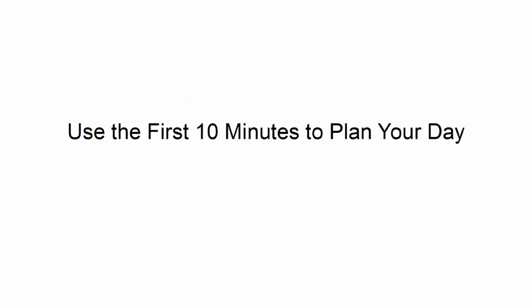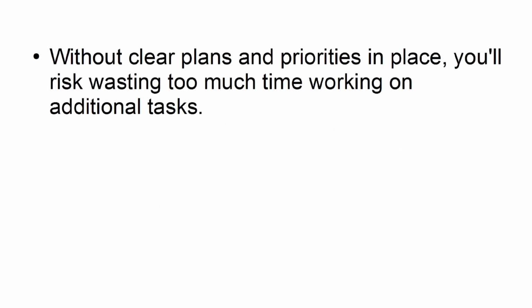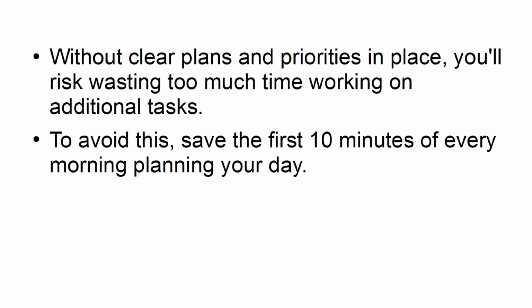Use the first 10 minutes to plan your day. Without clear plans and priorities in place, you'll risk wasting too much time working on additional tasks. To avoid this, save the first 10 minutes of every morning planning your day.